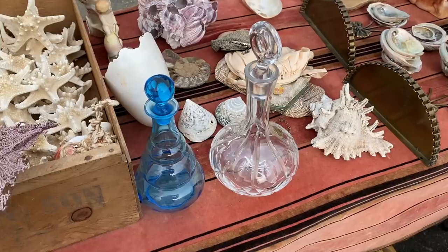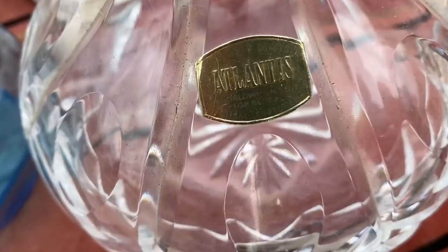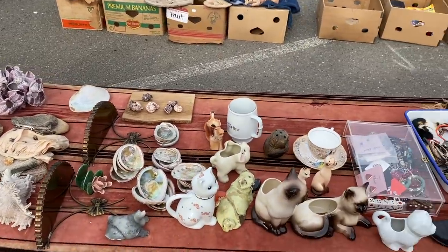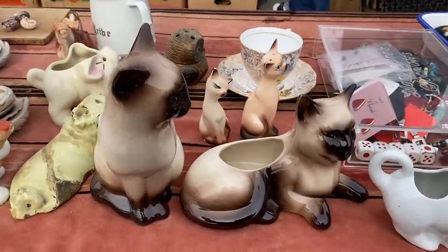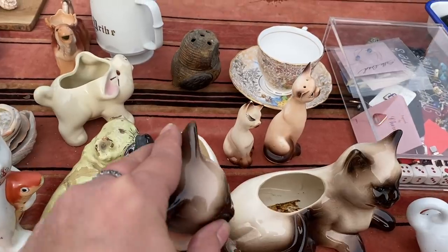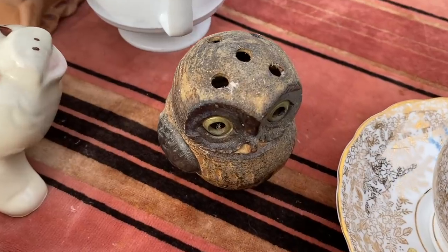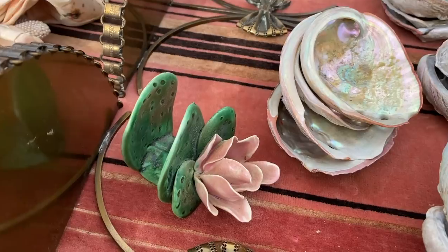Full lead hand blown crystal decanter from Poland, $10. Swoop. This exact decanter was priced at $55.99 on eBay. Can you believe how cute these little Siamese cats are? There's little plant holders and then the salt and pepper shakers. This booth had the most adorable littles and smalls. I should have just bought everything. I can't believe I didn't.